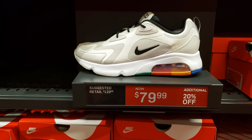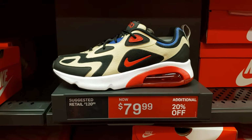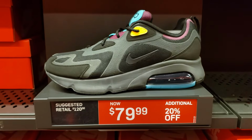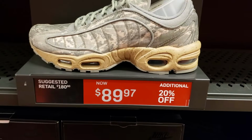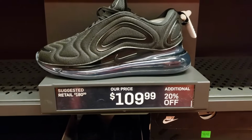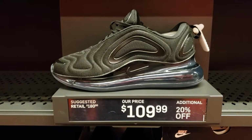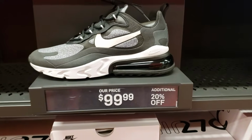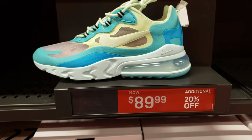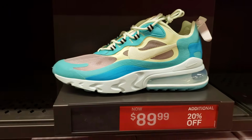Air Max 200s, they keep going down. That's what's up. These have not been in the outlets very long, but they still keep going down. That's a great price. I'm not the biggest fan of the silhouette, but still great price. These Tailwinds, I feel like they've been at the outlets forever. But yeah, the prices keep going down. We saw one in the clearance aisle for 120% off, but yeah, it's still not bad. I think the 270 Reacts are new to the outlets. But apparently this colorway isn't, because yeah, 20% off, that's what's up. I kind of like the black one better, but yeah, not bad.